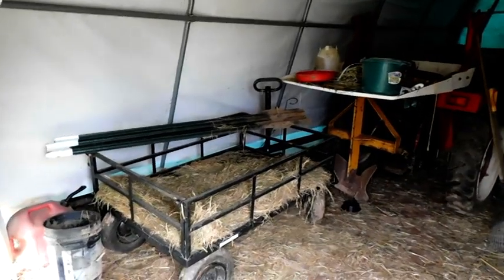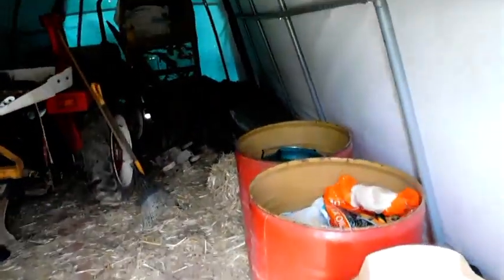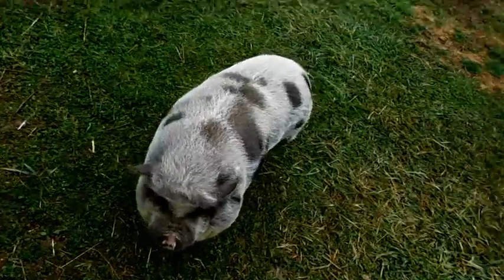In our tractor shed. Got the big one over here. We usually put stuff in. I have the little green cart here and the tractor. Feed barrels. And the tillers and stuff back there. And there's Ruby.